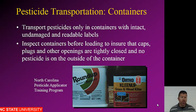Containers. Transport pesticides only in containers with intact, undamaged, readable labels. You can see Roundup, and then you see the cleanup by Ortho. You can see what it is. Inspect the containers before loading to ensure that caps, plugs, and other openings are tightly closed and no pesticide is on the outside of the container. When you pour a container, you get a little bit of run over, and it runs down the side. You don't want that. You don't want to stick that in the back of your truck.